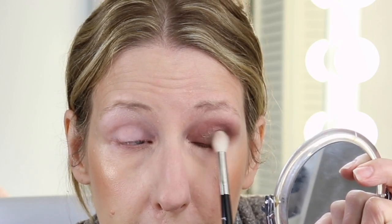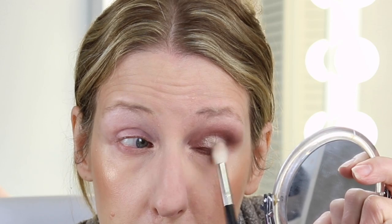Now I'm going to take that one brush and I just want to lightly tap right here where that darker color is and the lighter color kind of ends here. I just want to blend it a little bit, and really lightly, I'm barely touching it because I don't want it to look like I just slapped on color there. So you can see what that looks like. I'm going to finish my eyes and I will be right back.